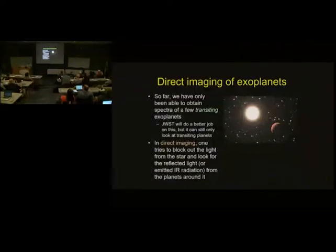And then the last two slides here, I just want to briefly mention direct imaging. What we can do so far to characterize planets is only look at transiting planets. And the chance of seeing a transit, especially for a planet going around a sun-like star, is really small. It's 1 in 200 for Earth around the Sun. So you have to look at 200 G-dwarfs, even if everyone has an Earth, which means there shouldn't be any close ones.